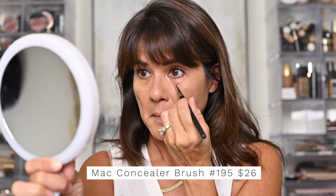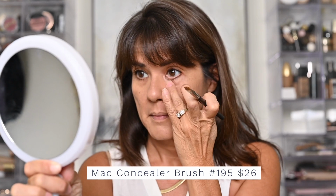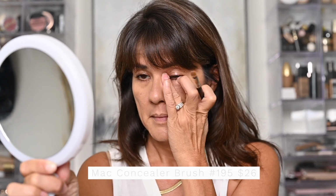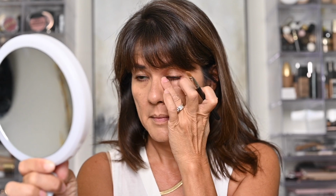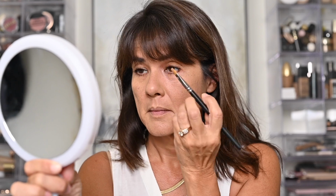But you want to take just a little bit of your color corrector and apply it. If you have bags, you want to apply it in the trough, in the darkest area, just to brighten up that dark area. If you have purple discoloration all the way, let's say to the inner third of your eye, you want to apply it to the inner third of the eye. You want to make sure if you get darker right here, which a lot of people do, you make sure you're color correcting up in this area also to brighten up the eyes.